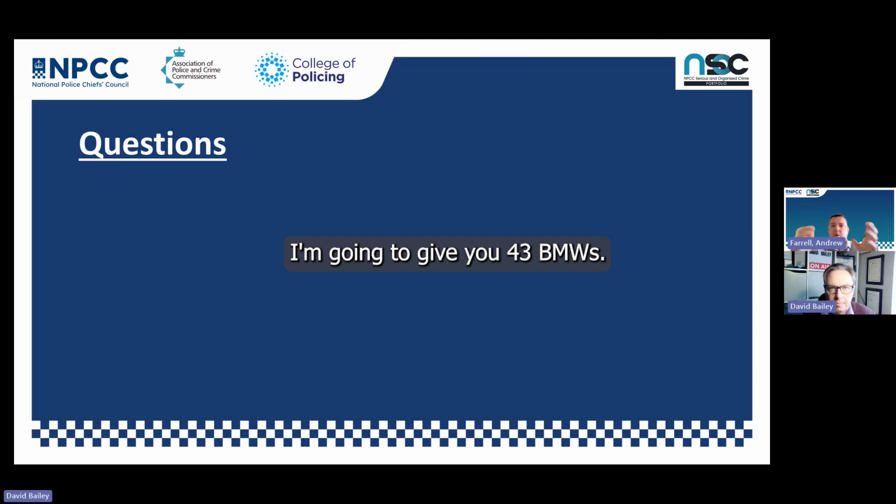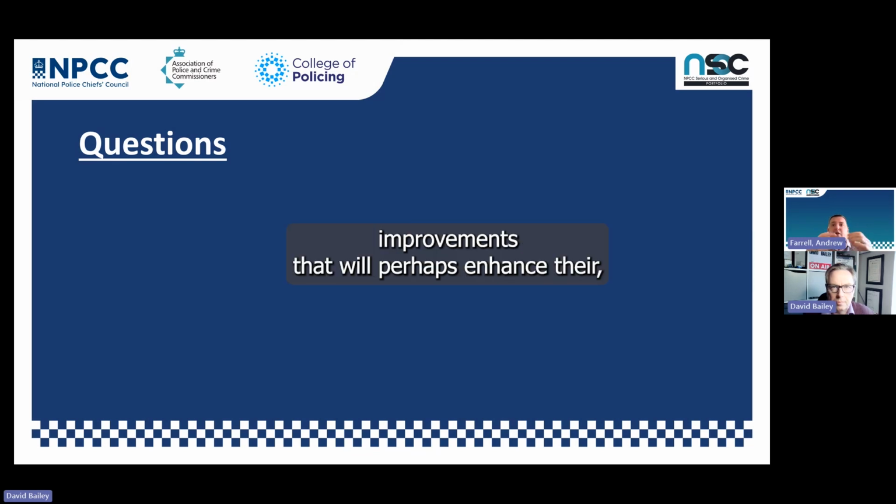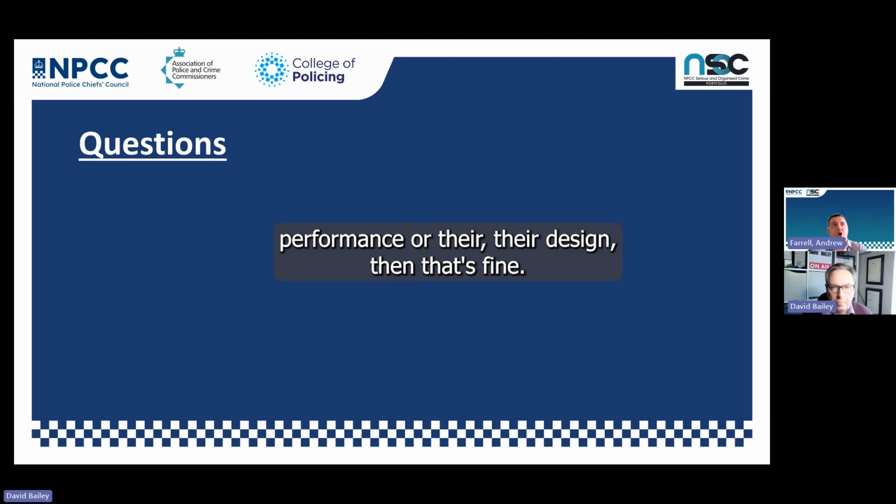I'm going to give you 43 BMWs. Once we send those BMWs out, they are bog standard. If you then want to put on alloy wheels, spoilers, and make improvements that will perhaps enhance their performance or their design, then that's fine.